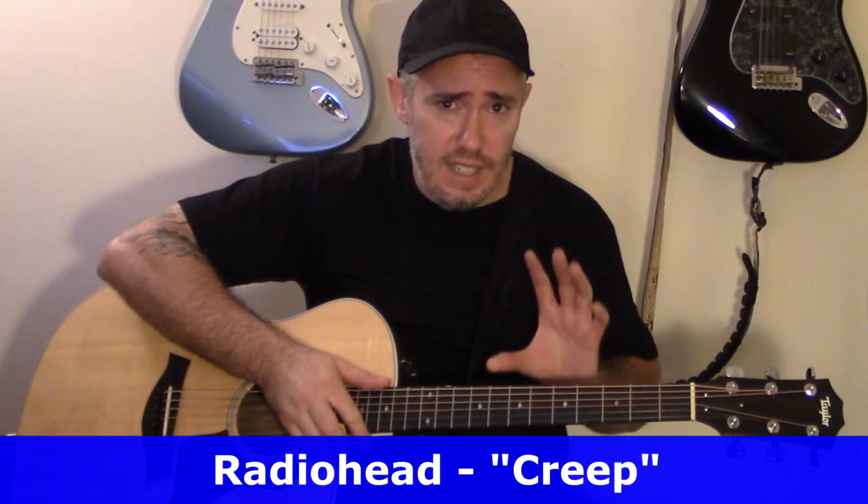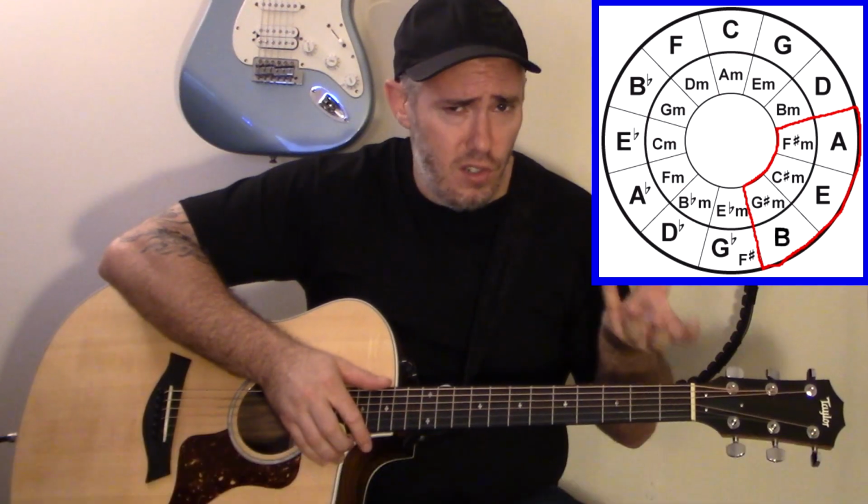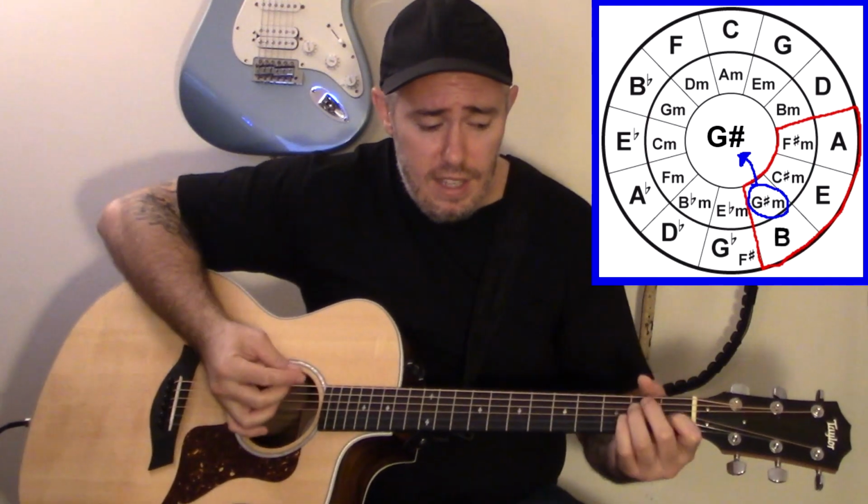All right, so now for a couple popular song examples. Number 1, you have Radiohead Creep. So that's in the key of E major. So in the key of E major, using your circle of fifths, you can see that the 3 chord is a G sharp minor chord. But right off the bat, they make that into a G sharp major chord. So that's like this.